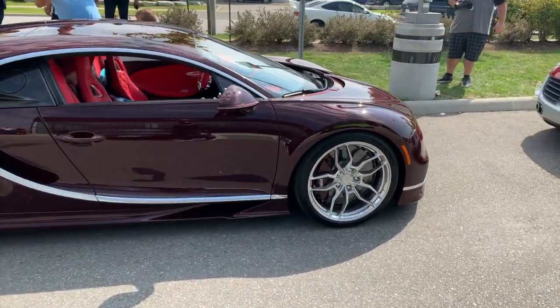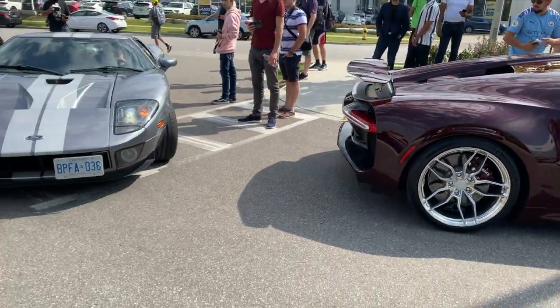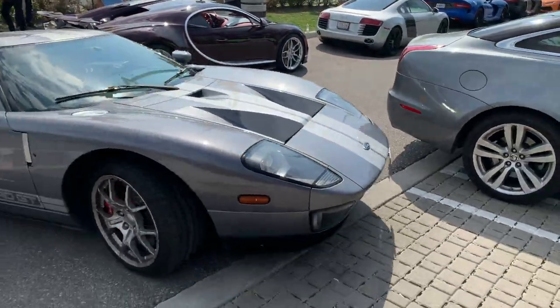Again, this thing just looks crazy. Bugatti Chiron, if I didn't say the name. And here comes a Ford GT. No problem.